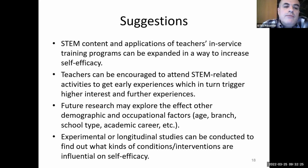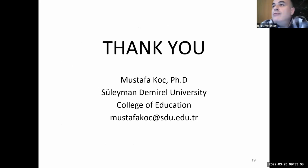For research, future studies may explore the effect of other demographic or occupational factors, such as age, branch, school type, either private or public school, or academic career, whether teachers have completed any master's degree or doctoral degree, or certificate programs. And experimental or longitudinal studies can be conducted to find out what types of conditions or interventions are influential on self-efficacy. And thank you very much for listening to my presentation.